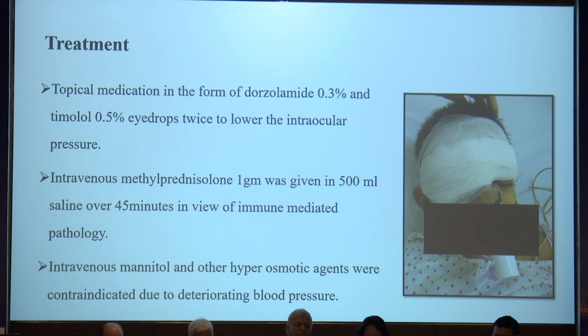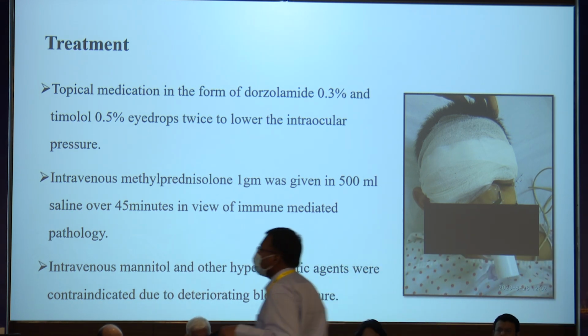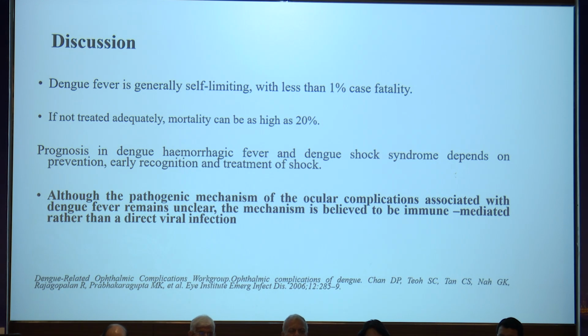We were not able to do the lateral canthotomy. Intravenous methylprednisolone was given in view of immune-mediated pathology. IV mannitol and other hyperosmotic agents are contraindicated due to deteriorating blood pressures. Canthotomy was deferred to avoid excessive bleeding. The child was conservatively managed with antibiotic eye ointment and pressure bandage, and ultimately the child succumbed to extensive systemic involvement in spite of aggressive management.